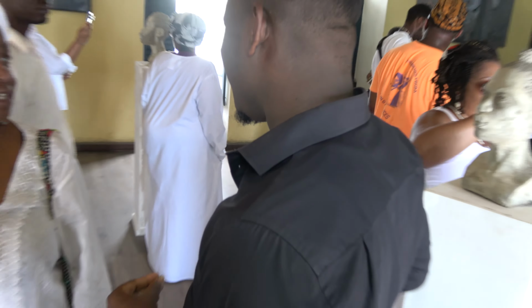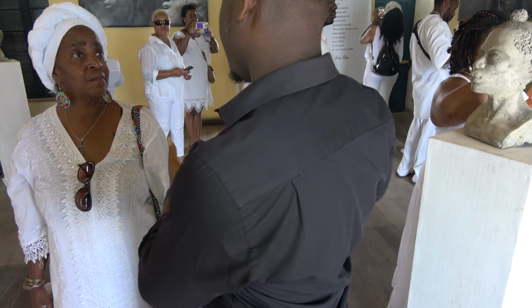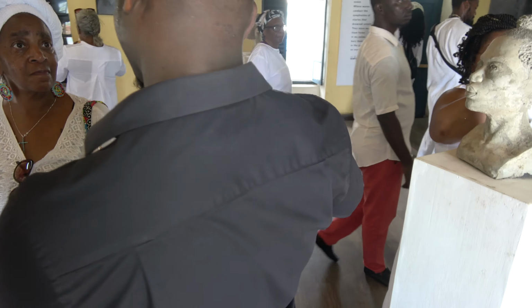Have an exhibit in the museum gallery. It shows how the captives were kept in the shackles, but not the real people. It's not real.